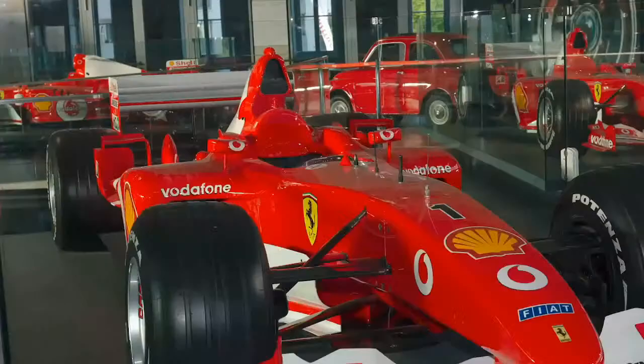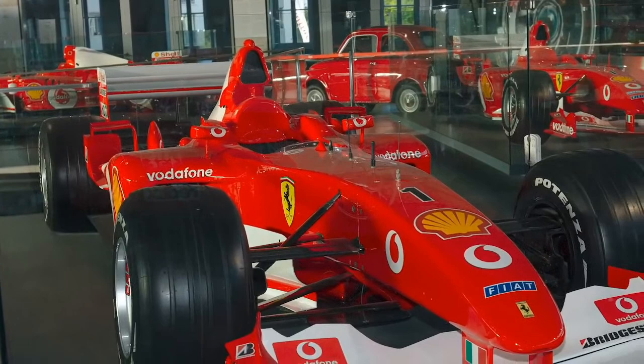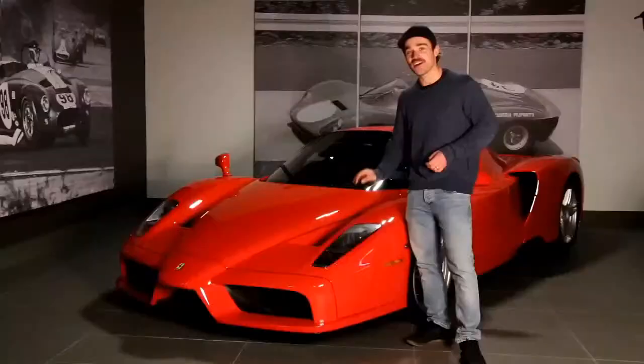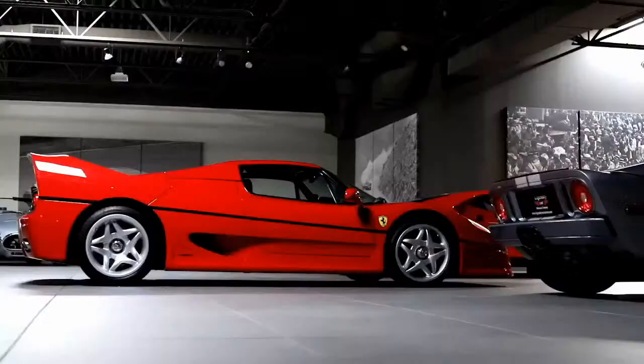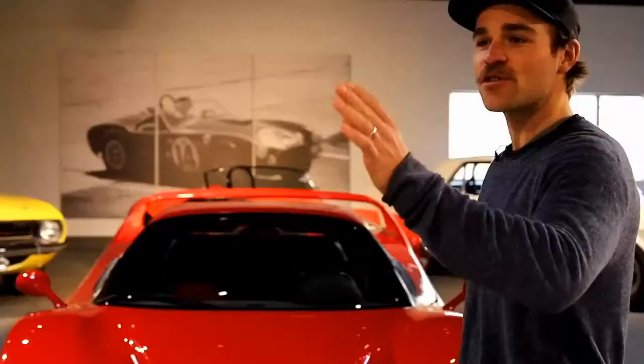Now, everyone knows what an Enzo is, but what few people might not realize is that this car is one of only a handful that came in this color. The same color as the Formula One cars in 2003, Rosso Scuderia, not to be confused with Rosso Corsa. Let me show you the difference.